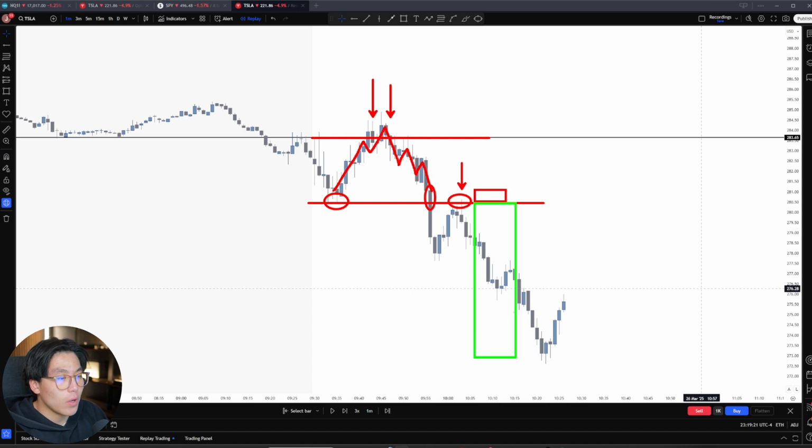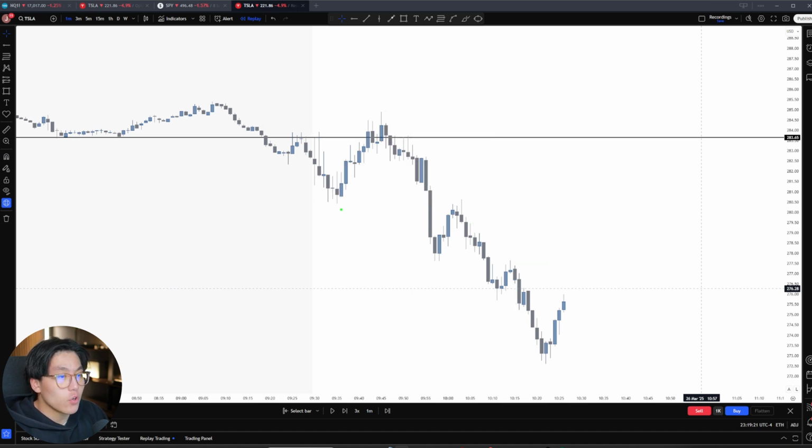You can see how well this ended up playing out right off of your opening range on the 5-minute. We ended up having weak price action around this key level as well for this continuation lower. So now let's go on to the live session to see exactly how I executed this trade in real time.